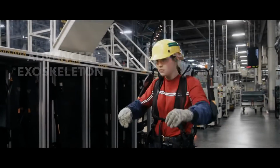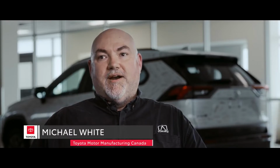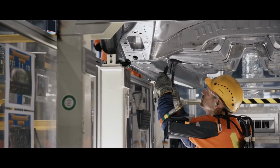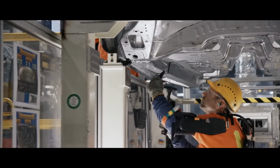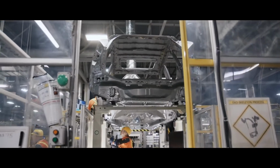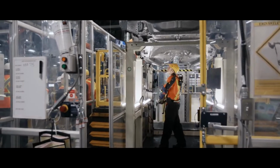The exoskeleton is something that we introduced at this model change. We have a process that requires team members to be checking underneath the car for about 20 minutes at a time with their arms over their heads. So what the exoskeleton does is it allows some support for their arms to hold overhead. So those muscles that they would normally use to hold up their arms don't get fatigued.